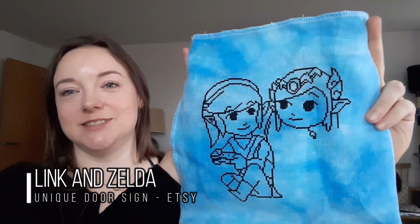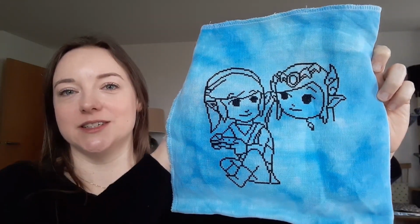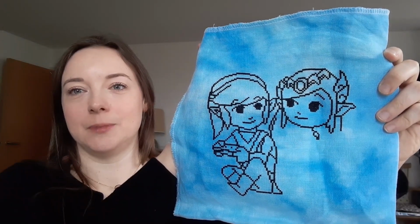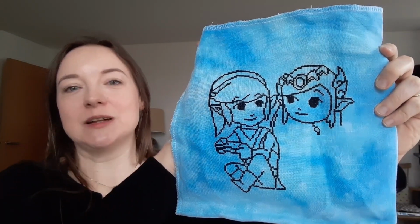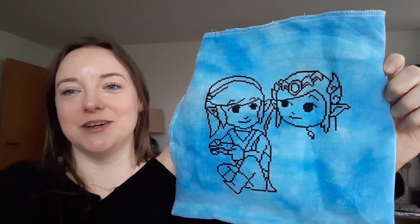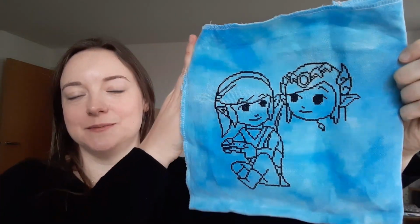So now I just have Zelda's head. I'm still just doing all the outline. I'm really enjoying stitching it this way. There's just lots of lines, and I'm taking a while to count because I want to make sure I'm making life difficult for myself basically, but I really like the effect it gives.